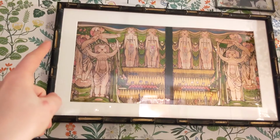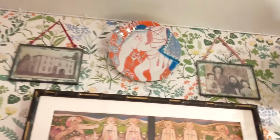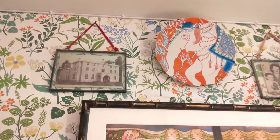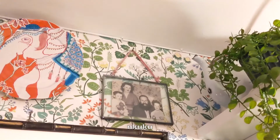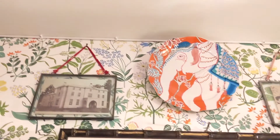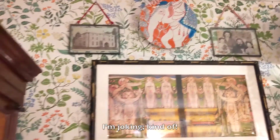However, it does have slightly gold bits, which I was trying to get to go with the gold in the picture. Then above we've got another anthropology plate, which doesn't really go, and we've got an Nkuku metal frame with some pictures of my grandparents and an old house that my family had once before they became penurious.